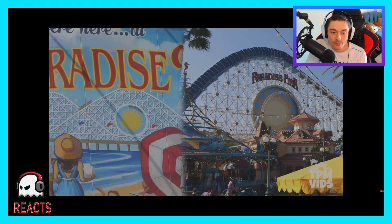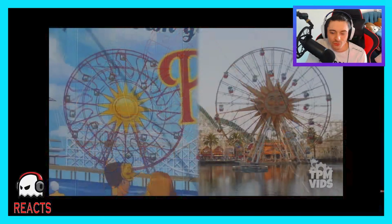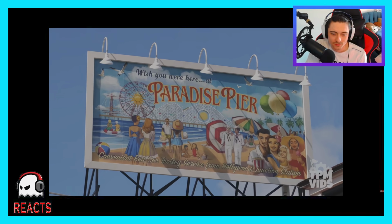I'd love to go there. I've never been to that one. It went up in 2017. Paradise Pier was so nice, a retro version of California Adventure. Although today it is a land of the past, it now helps set the time period of Sunset Boulevard here at Hollywood Studios.